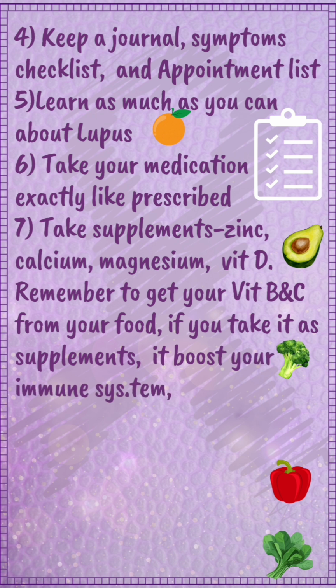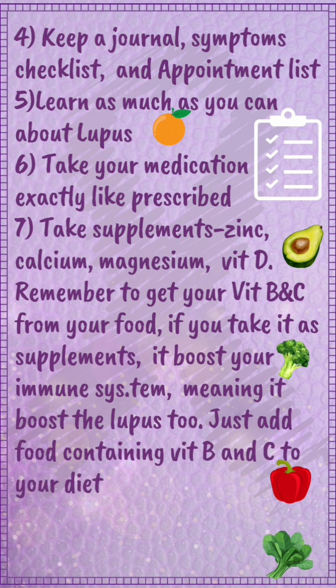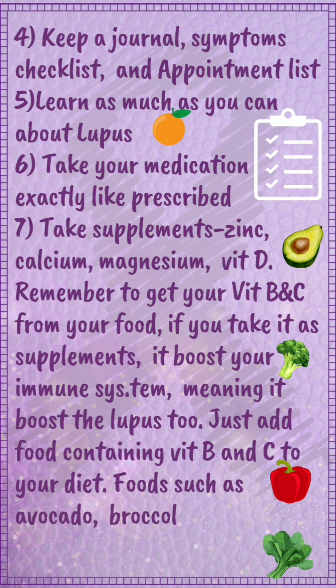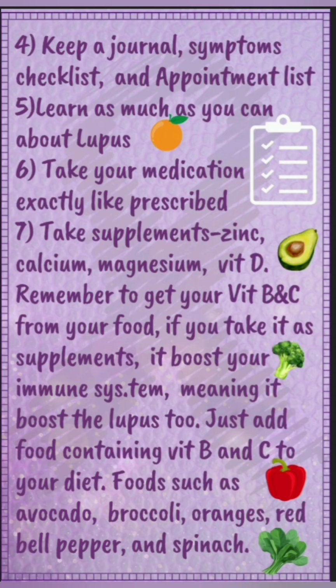Foods that are vitamin B and C rich are avocados, broccoli, oranges, red bell pepper, and spinach. I like to add an avocado to my lunch. Broccoli you can do in a salad with mayonnaise, or you can steam the broccoli and just eat it like that. Oranges, add a fruit to every single meal. Unless you are pre-diabetic or diabetic, then only eat what is prescribed by your doctor or dietitian.